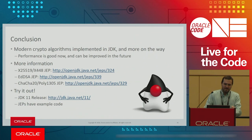Conclusion. So we have implemented some modern crypto algorithms in the JDK, and there's more on the way, and the performance is definitely good now and perhaps could even be improved in the future. For more information, here are links to all the JEPs, or you could just search for them for the different algorithms involved. You can also try it out in the JDK 11 release. The JEPs have example code that you could use to actually try all these algorithms out.